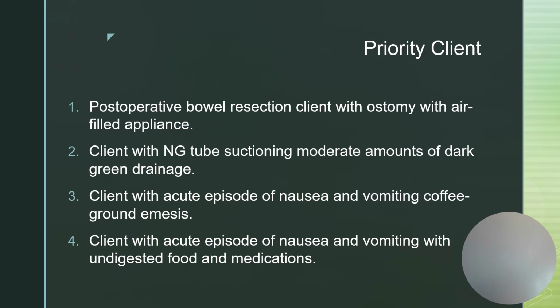Well, let's look at each one of these. The client with the air-filled appliance, with the ostomy, well, we just really need to burp that, but is it an emergency? Not really. The NG tube that's suctioning moderate amounts of dark green drainage. Well, we put an NG tube down. That's the drainage we expect to see. A small to moderate amount would be very expected.